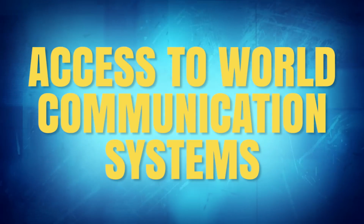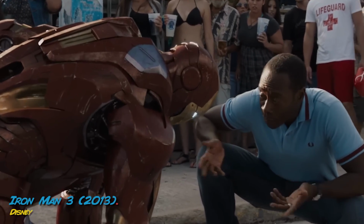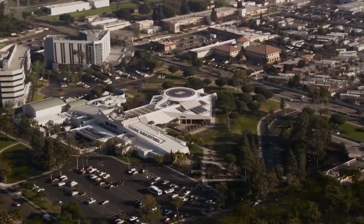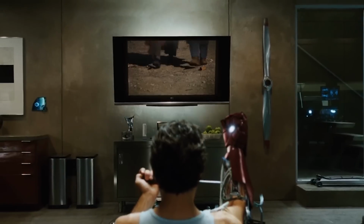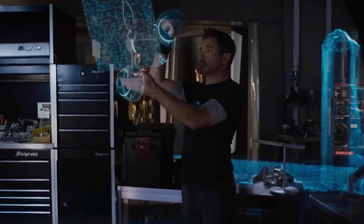Access to world communication systems. If you're Iron Man, is it not essential to hear what the world is saying about you? You need to know who may or may not be chasing after you if you're enjoying a Sunday flight in your suit. Let's be real, Iron Man is not the most loved superhero on Earth. It therefore makes sense that Shellhead would have the ability to tap into the communication systems of the world and use the information he obtains to his advantage.